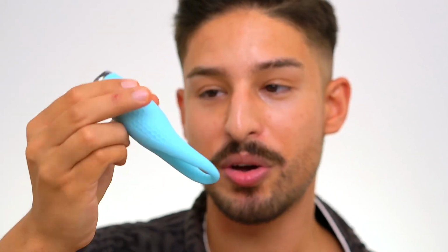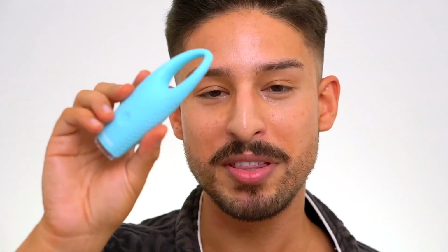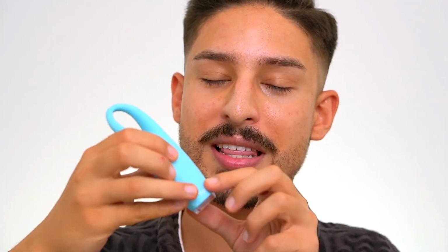And as with all Foreo products, it's made with bacteria resistant silicone. It is rechargeable. One charge lasts you like 150 uses of this. And something that I don't think I've noticed with Foreo products is that they have a travel lock on this, because the idea is something like this is very portable. You can take it with you when you travel.